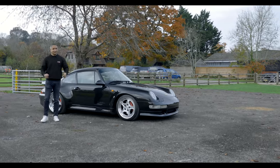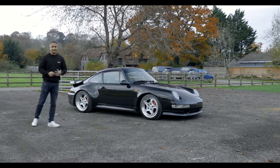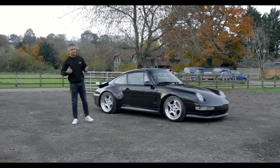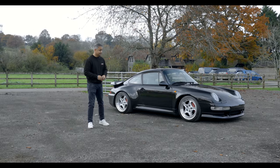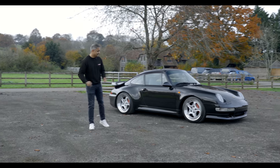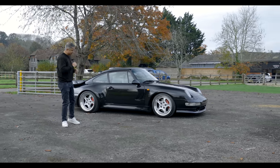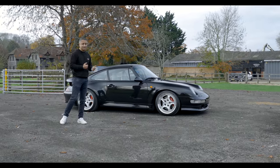Guys, hope you enjoyed that. I thoroughly did. I love this car. It's possibly one of those keepers. I do get a few guys messaging me, asking if it's for sale. At this moment in time, it's not for sale. You know, I say it's a keeper, it's not for sale. I'm not sure. But what I will tell you is I will continue to enjoy this car. Every time I get in it and fire it up, massive smile on my face, big grin.